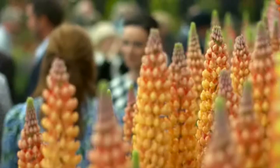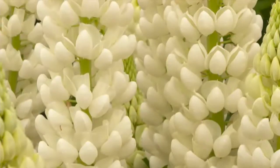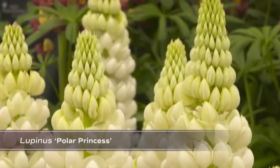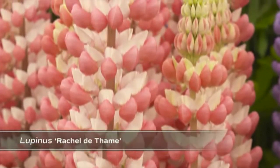But we had a couple of weeks of sunshine and they all shot up. And we've actually got some lovely colours that we don't normally exhibit here. Really? Which are the new colours you have? Well, the Polar Princess down the end, I don't think I've ever exhibited that. And Rachel de Tame is notoriously tardy. Lovely. And she's out, which is lovely.